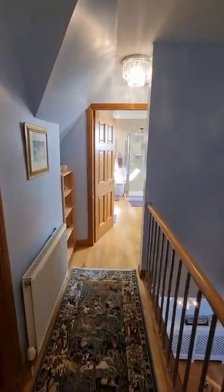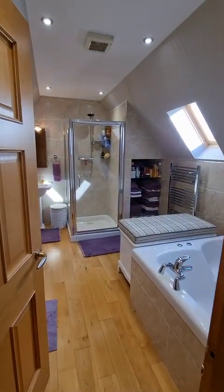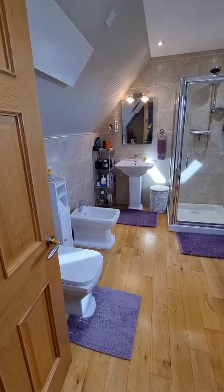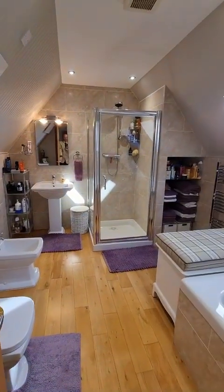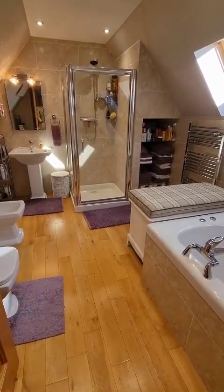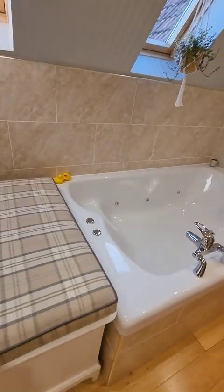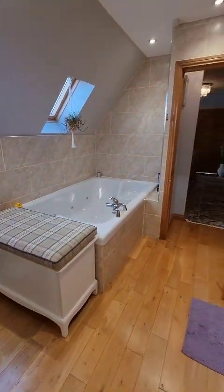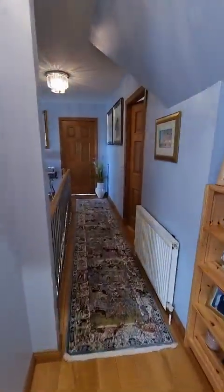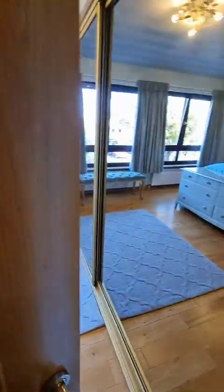So all the way throughout you'll see the finish is absolutely gorgeous inside. Now the first thing I noticed, the 5-piece bathroom. Yep, 5-piece. You've got the WC, you've got the bidet, you've got the sink, you've got that shower enclosure as well. Again, the oak flooring and the double spa bath in here. Brilliant, isn't it?